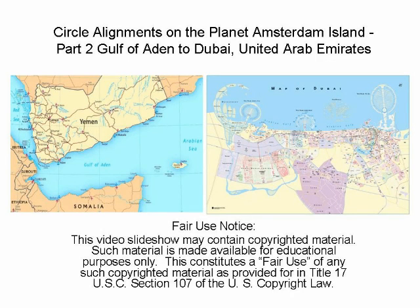This series of videos tracks a circle alignment that originates and ends at Amsterdam Island, one of the French Subantarctic Islands in the South Indian Ocean. In the first part of this series, I tracked the alignment from Amsterdam Island through the island nations of Mauritius and the Seychelles, ending up in Somalia. This part starts in the Gulf of Aden.